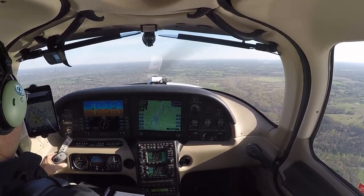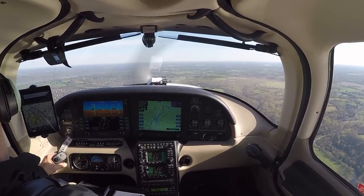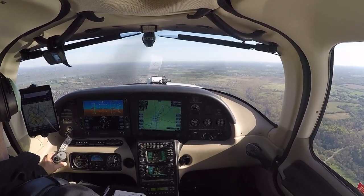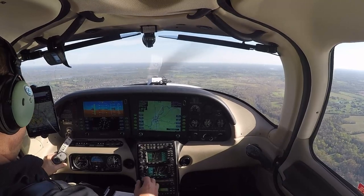Traffic in sight, Cessna 6097 Golf. Cessna 97 Golf, roger, number 2, follow that traffic. That traffic is a full stop. Runway 24, clear touch and go. 97 Golf, clear touch and go.